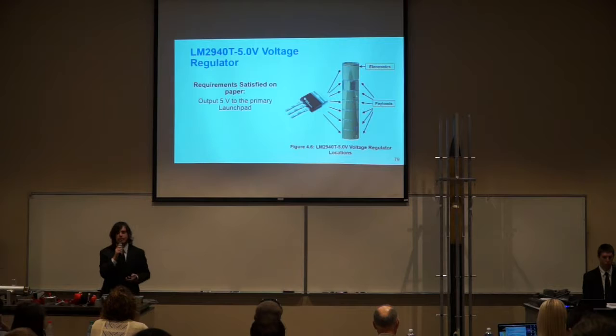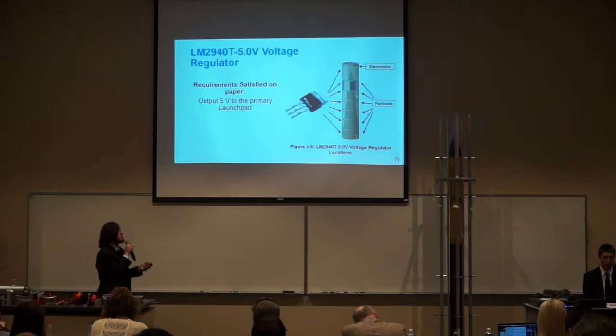Next, we have a 5-volt regulator. Our payloads are powered by a 9-volt battery, and the TI Launchpad requires 5 volts, so this is used to step down that voltage to power the Launchpad. And this is included in the electronics bay and all 6 payloads, as the electronics bay and all 6 payloads have that Launchpad.